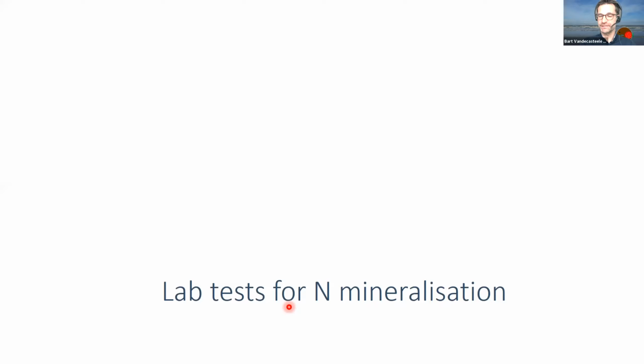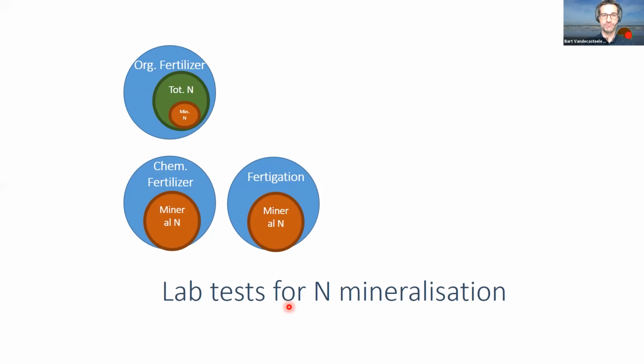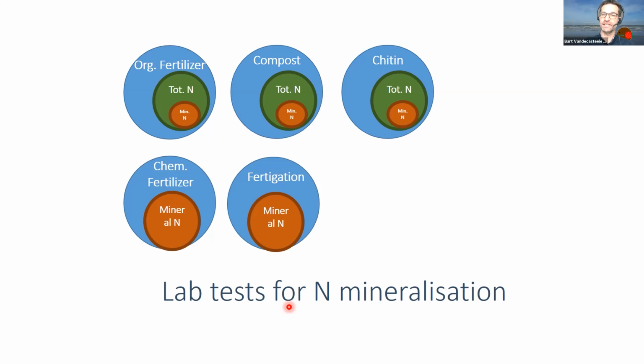So we wanted to check the nitrogen mineralization from this material, and why is it important? Well, when you start soilless cultivation from chemical fertilizers or fertigation, you know that almost all nitrogen that is available is already in mineral nitrogen form, so it's readily available. However, when you start from organic fertilizers or composts, the nitrogen is mostly organically bound and it still needs to be mineralized before it can be taken up by the plant. So that's a huge difference in timing and concentration. And also for chitin, we expect that we first need the mineralization of the nitrogen before plants can use this nitrogen for plant growth. To make the difference with biochar, there you have only a very small amount of nitrogen, which is not available to plants. So it's really strongly bound in the biochar.